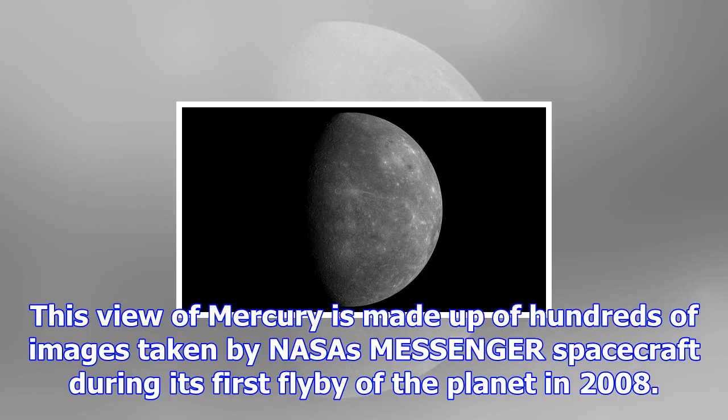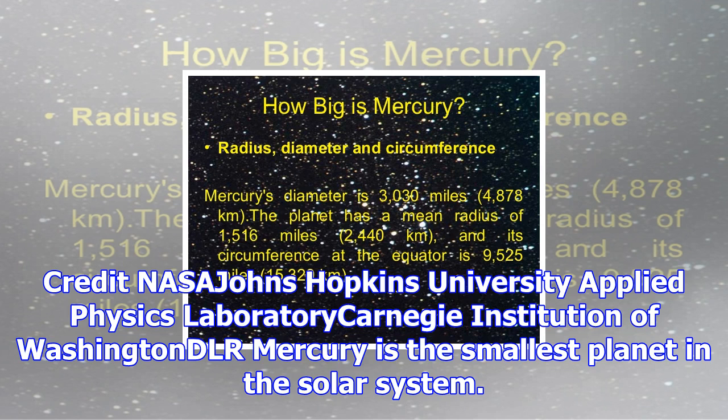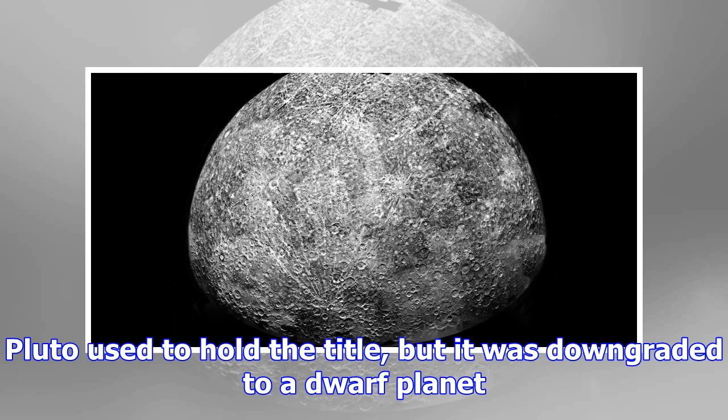This view of Mercury is made up of hundreds of images taken by NASA's Messenger spacecraft during its first flyby of the planet in 2008. New data suggests that Mercury, the closest planet to the Sun, completes a rotation on its axis 9 seconds more quickly than previously thought. Credit NASA, Johns Hopkins University Applied Physics Laboratory, Carnegie Institution of Washington.